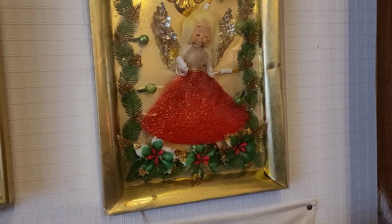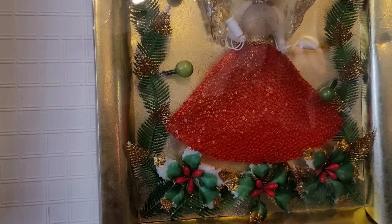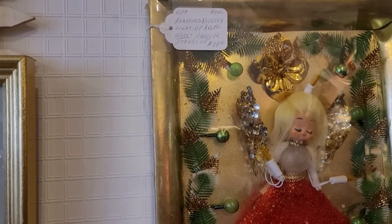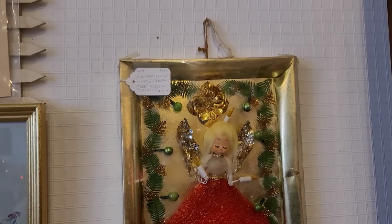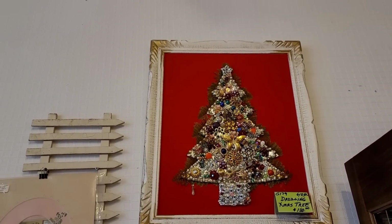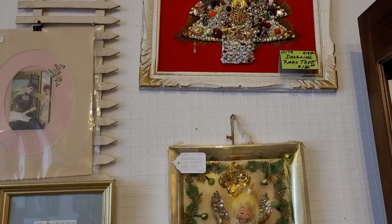Look at this beauty. Isn't she gorgeous? This is, again, that plastic Christmas. This is trash-tastic. It's so bad, it's fantastical. It lights up, or it says that it lights up. It's priced at $60. Woo! Now that's some elevated trash-tastic right there.